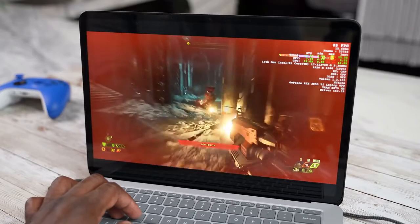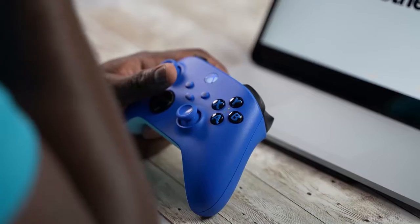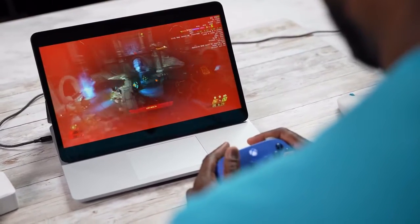And I can't stress enough how much I like to game in the tent, or should I say cinematic gaming mode, where you're really just jumping into the display and gaming as much as you want to.